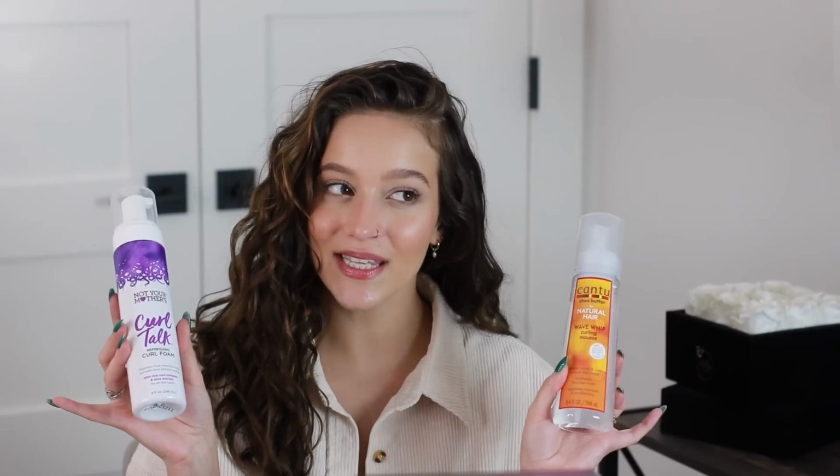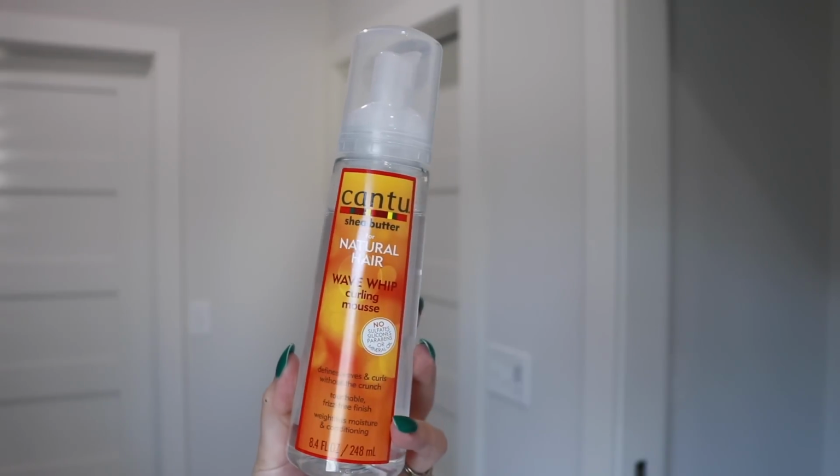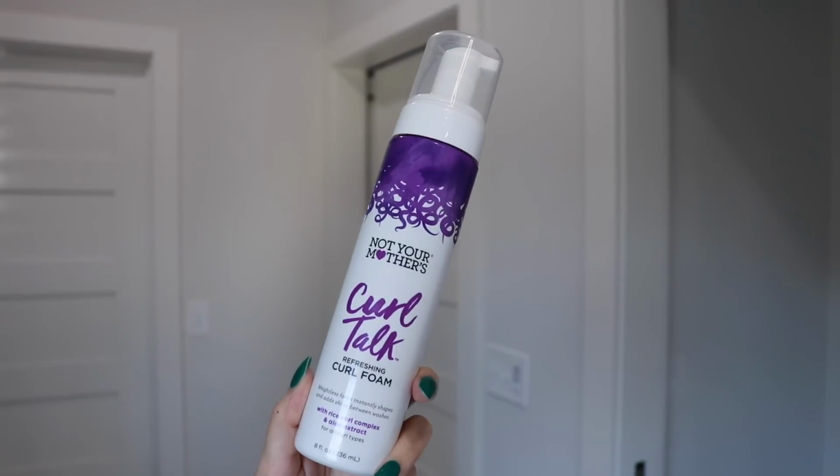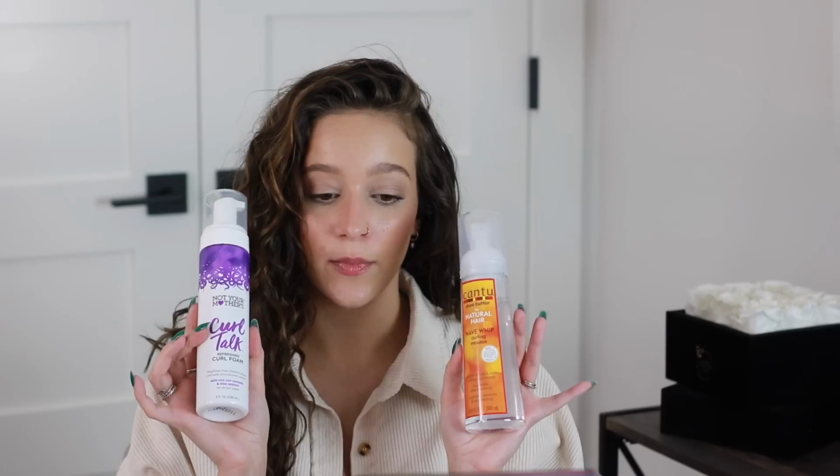I will say sometimes if I use a leave-in and a gel together like this, I will go in between and use a foam like this. Not always, because I don't use these on my wash days that much, but the Cantu Wave Whip Curling Mousse, which is actually the texture of a foam. It's much more lightweight. And then the Curl Talk Curl Refreshing Foam. Both of these are very, very similar. This one's cheaper, just depends what you want to go for, but those pair really nicely with this routine if I use them in between the two styling products.